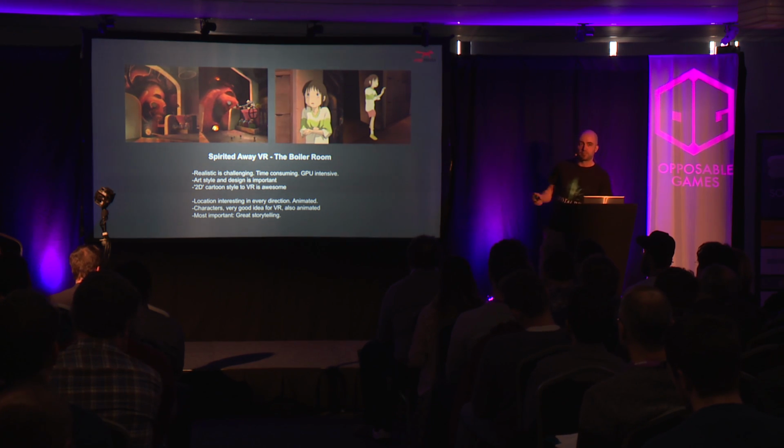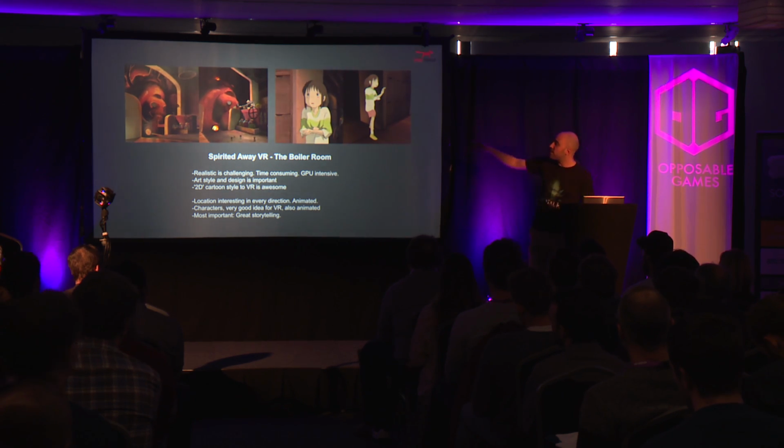Also, art design is really important. I didn't want to spend half a year designing a room or designing an experience. I thought I'd take something that someone else had already done the work for. And they did, and it's marvelous. And again, this 2D cartoon style, looking at it in VR is quite striking because you wouldn't expect to see this thing in 3D, let alone be there within it, so that's important.